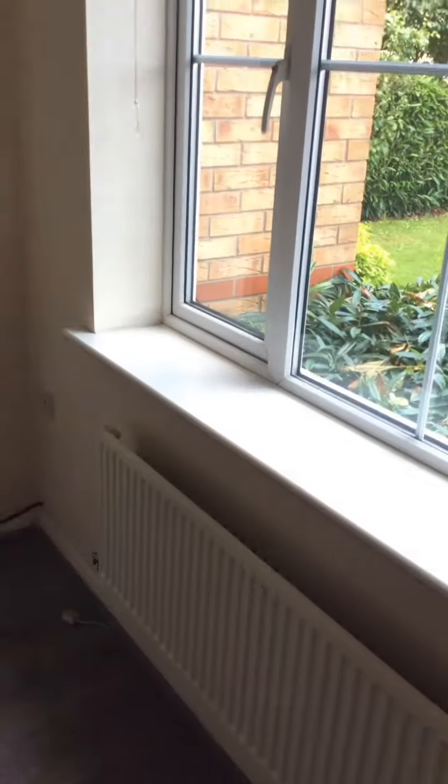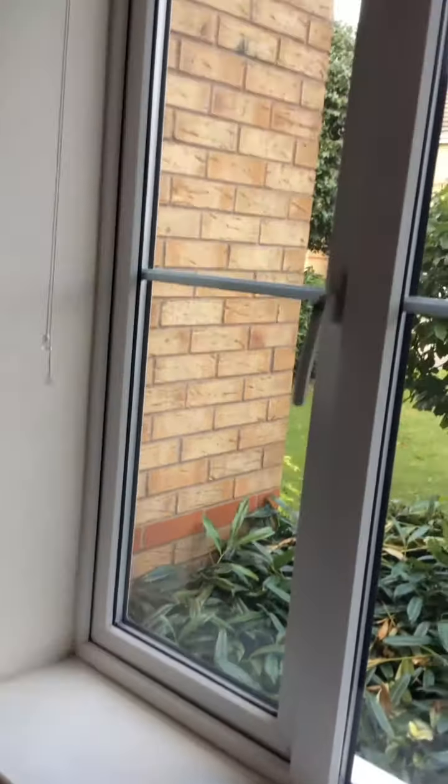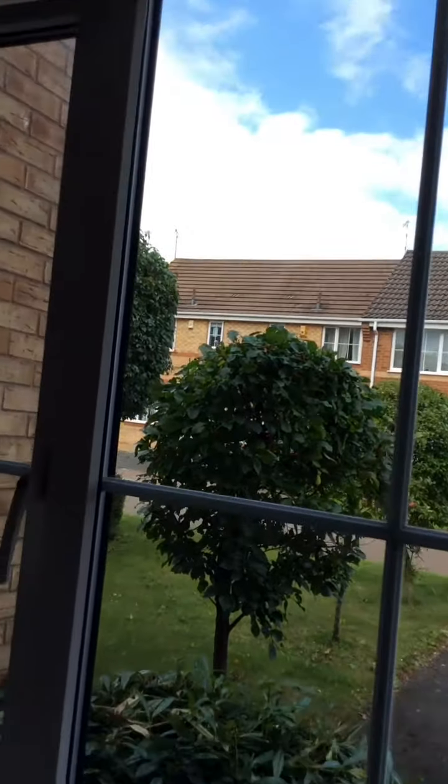Okay, what I'm going to do, I'm going to open all the blinds, showing the windows. The blinds are actually quite stiff to open. Window sill is clean from any mould and damp, but I think it could just do with an extra cloth on it. And then the windows with the frames are clean with no concerns.